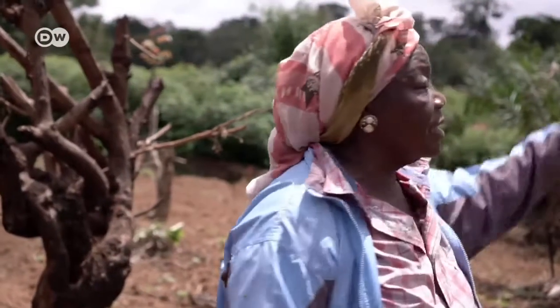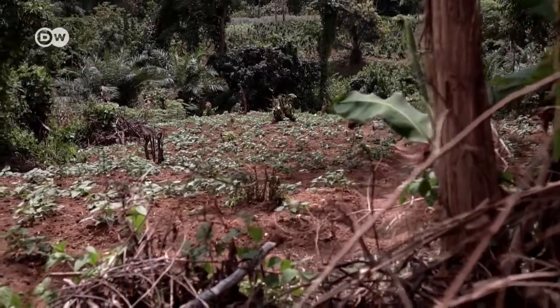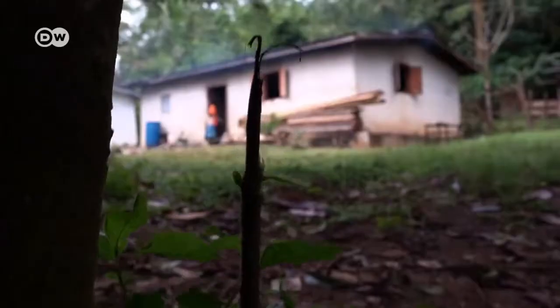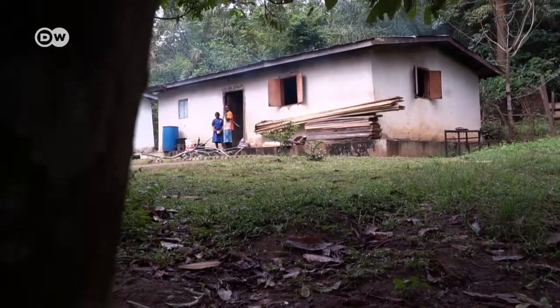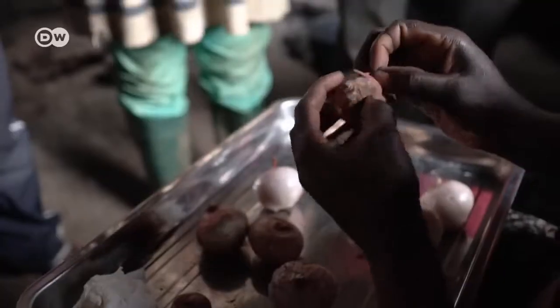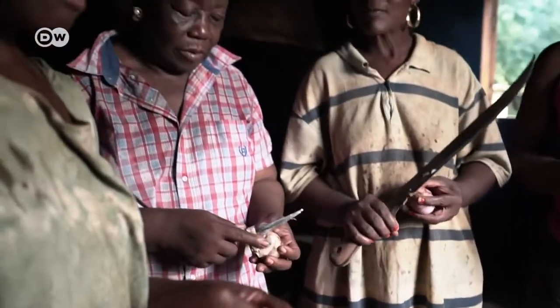Our onion fields stretched from here down to the river and over there. But then we stopped being able to sell all of them because of the huge number of imports. That's why we had to stop growing them. Onions are a staple here. The African country consumes hundreds of thousands of tons a year. Until now, they were all grown domestically.